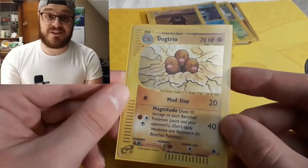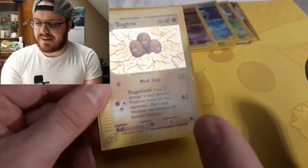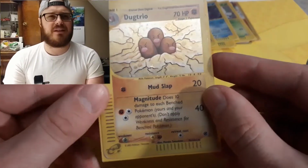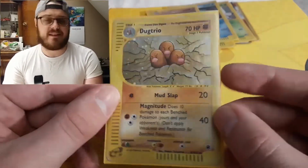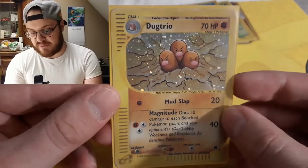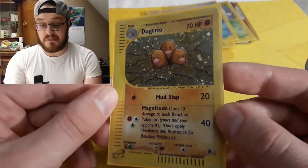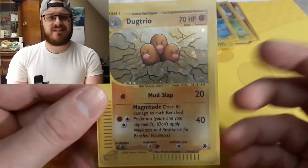Also, this month bought Dugtrio. I bought all these Expedition holos with the same seller on Card Market. Got them all for like 2-3 euros per piece. So I saw he had that, and I instantly went for it, of course. Great price, great value, all played. There's many on Card Market, eBay, played ones. They go for little because everybody wants the PSA 9, PSA 10, but you know, you've got to appreciate the little things.